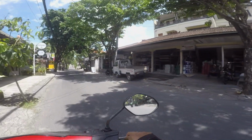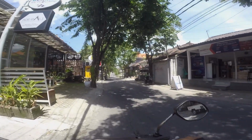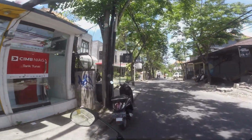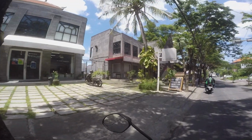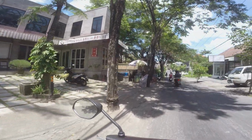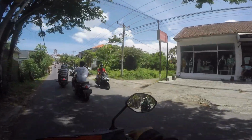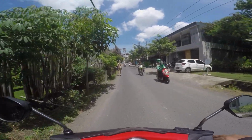And this one is selling building materials. And then this is the ATM machine. And this one, what is this? This is just some shops selling t-shirts, sandals. And then across the street again is a dress shop.